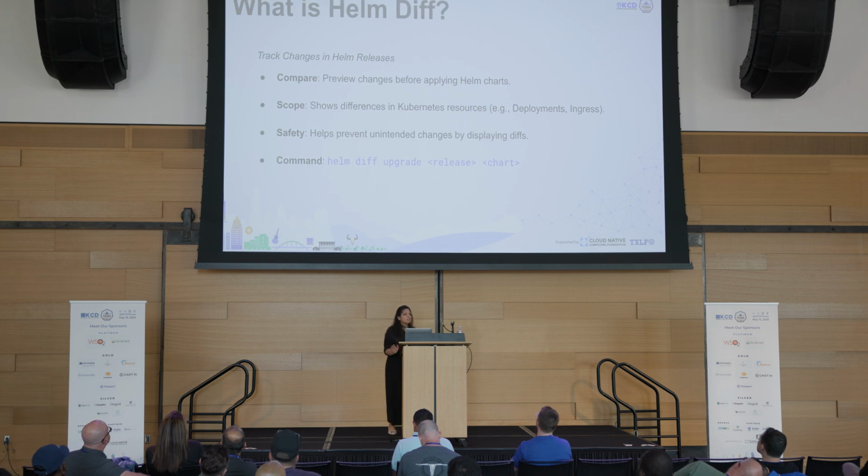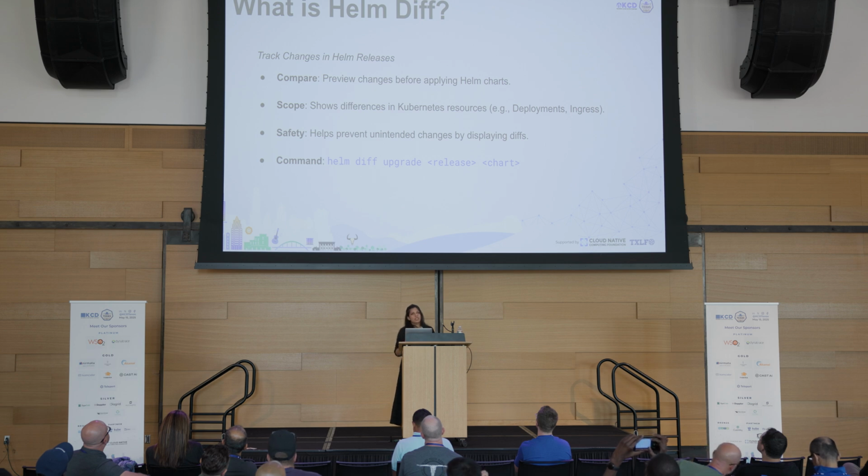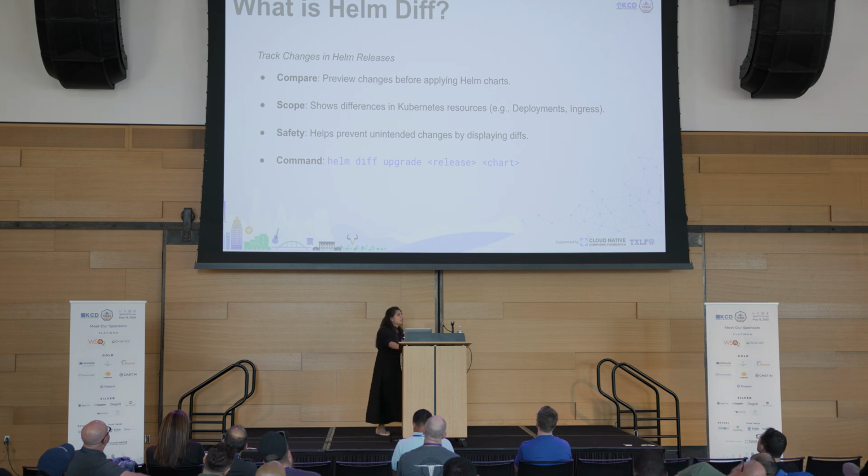So now coming back to what is Helm Diff and why is it needed? Helm Diff is something that fits very seamlessly with Helm. It gives a visual diff of what it's going to change once the release is deployed. Think about it like a Git diff, but for Kubernetes resources. It covers all the Kubernetes resources out there.